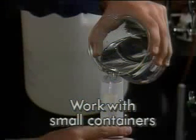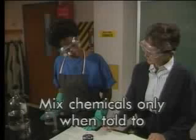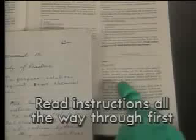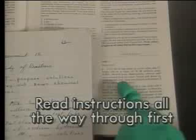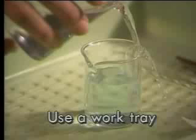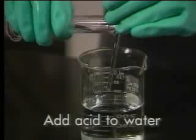Work with small containers. Mix chemicals only when your teacher says to. Read and reread chemical labels. Read instructions all the way through first. Use a work tray if your lab has them. Move carefully and deliberately when handling chemicals. Add concentrated sulfuric or phosphoric acid to water.